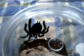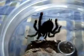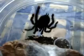Right now we move to some arboreals, the Avics. This one here is an Avicularia juruensis. This is Lita, female. I would assume she's around the 3-inch mark. This one doesn't want to show herself very well. This is an Avicularia huriana, Ecuadorian pinktoe, or woolly pinktoe. She's a full-grown 5.5-inch, 6-inch specimen, female.